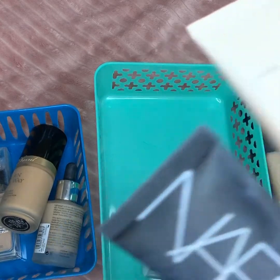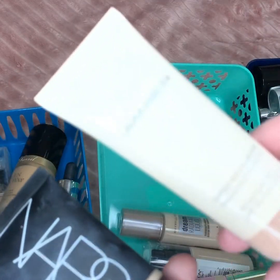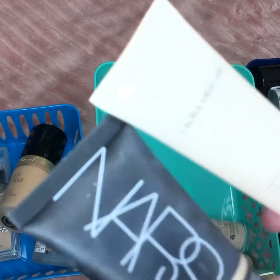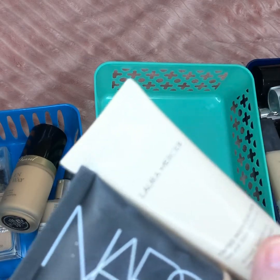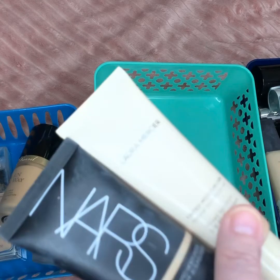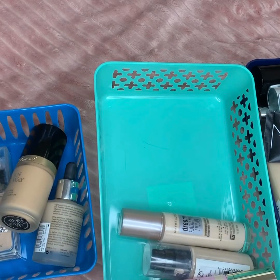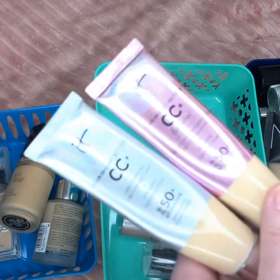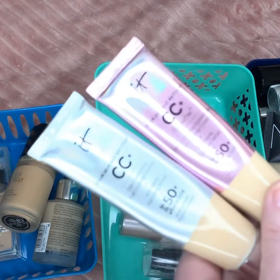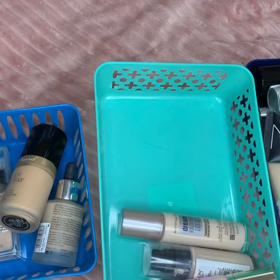Then I have Tinted Moisturizers: NARS, which is my ultimate favorite, and Laura Mercier, which is my second favorite, only because this can make my eyes burn. This one just looks good. These are both light to no coverage, but they do kind of smooth your skin out, and it looks really good. I then have the IT Cosmetics CC Cream. I actually am probably about halfway done with both of these. I probably won't repurchase, only because I find that as I'm aging, my skin is not liking these like they did when they were newer.